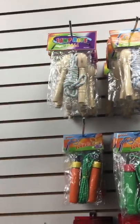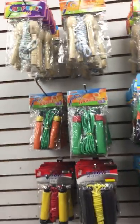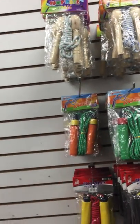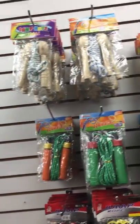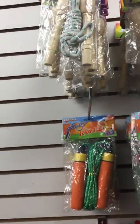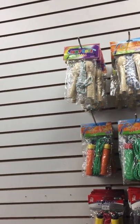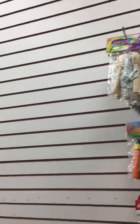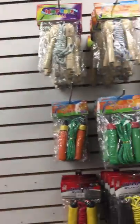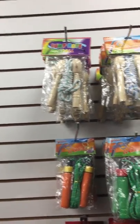Oh, that's an old-fashioned jump rope there. Look at that, with the wooden handles. Interesting. Maybe I should get one. Do some aerobics. That's if I could do it. It's only a buck, though. Maybe it'll be worth it. What do you think, Jeff Zambello?